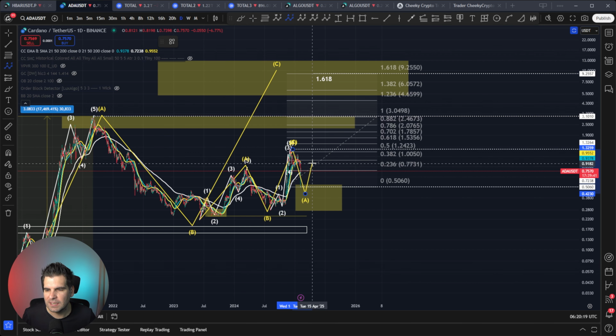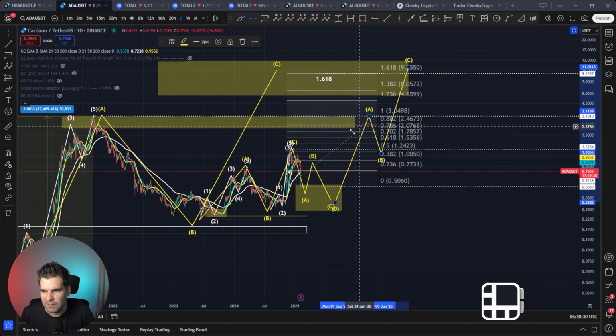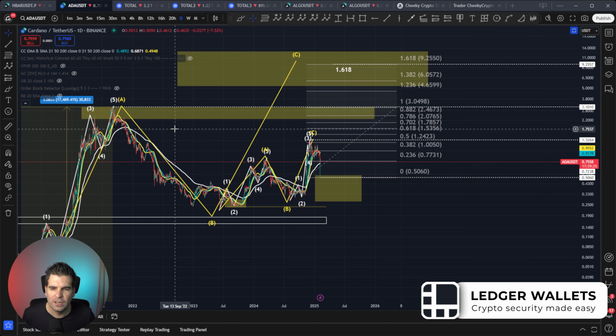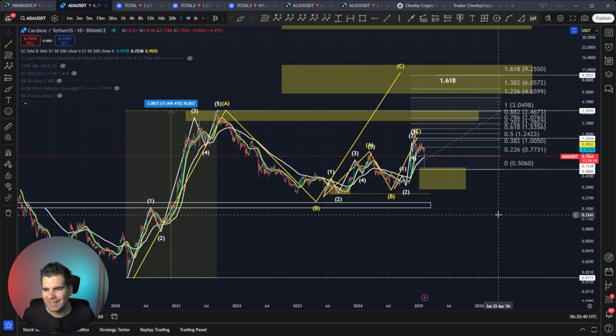If we just use ABC here, we might see something to this effect before we actually end up going into the larger movements, which might be a lot more impulsive, like this, for example. Okay, this can take some time. This is not the ideal structure that I wanted to map out, but it is one that we are tracking across multiple years, from 2020 into 2025 where we are today. Everything is tracking out nicely for that.